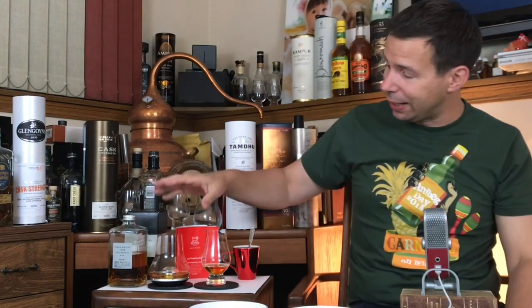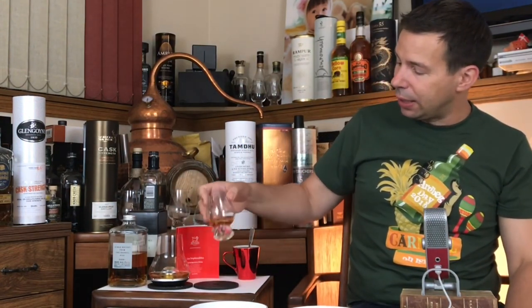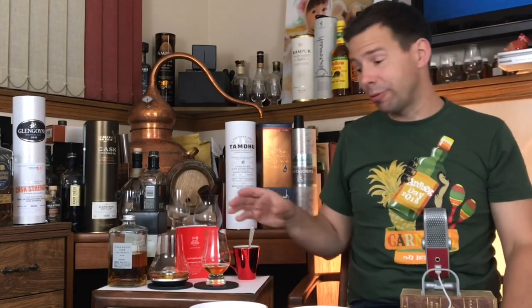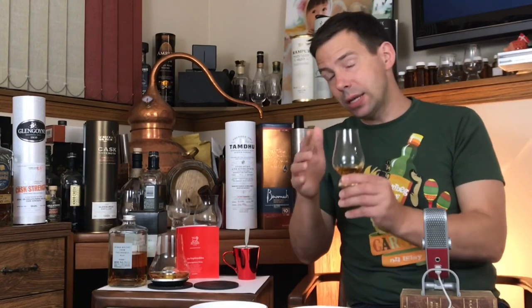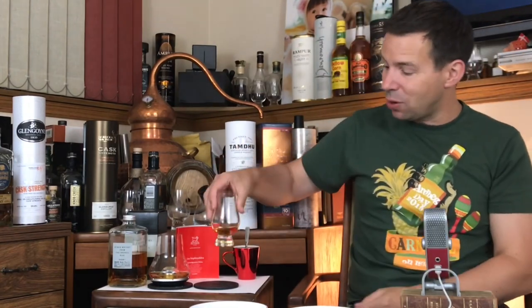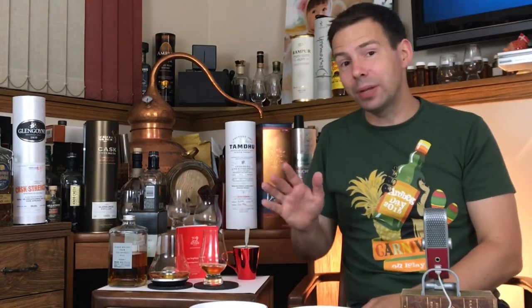For the palate, I'm going to give that a 10 out of 10. And for the Glencairn, I'll give that an 8.5 out of 10. It's a performer for sure. Price-wise, hard to beat it. The only way to beat that for price is to go with a knockoff, and there's plenty out there.